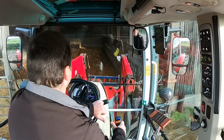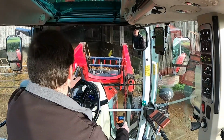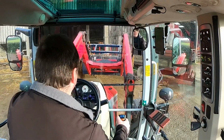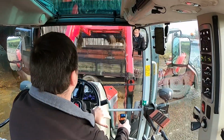We're going to tip this dung outfield now. We don't spread anything through the winter usually. What we'll do is we can leave it tipped up and compost, and then spread it later on when it's been composted.